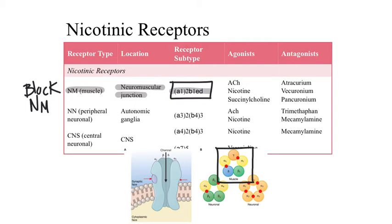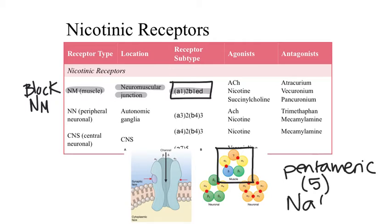Nicotinic cholinergic receptors are pentameric ion channels that allow sodium to flow through the channel when they are open. The endogenous agonist or stimulating agent for these receptors is acetylcholine, whereby it opens the channel, allows sodium to enter, and therefore conducts an action potential or causes a muscle contraction. The neuromuscular junction blockers specifically inhibit the NM subtype of the nicotinic receptor, which is found exclusively at the neuromuscular junction. These are drugs like atracurium, vecuronium, and pancuronium.